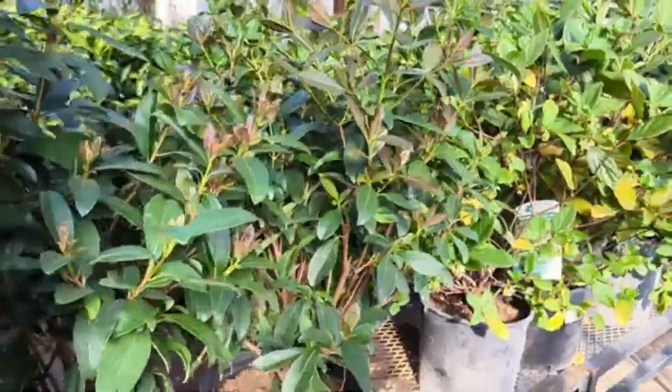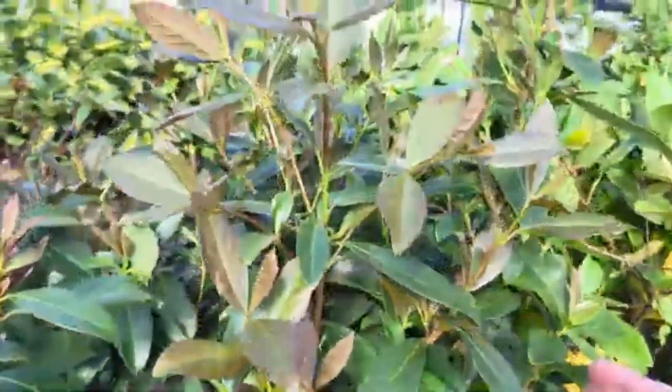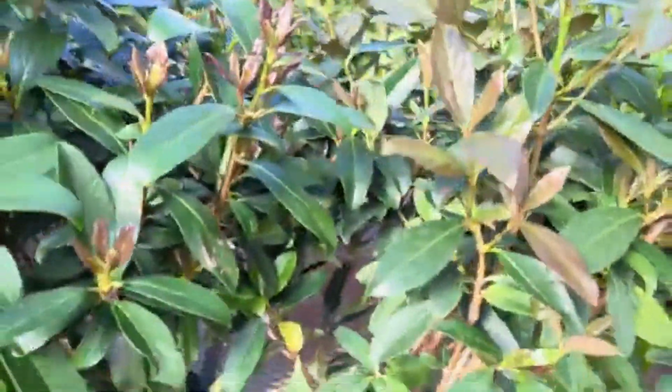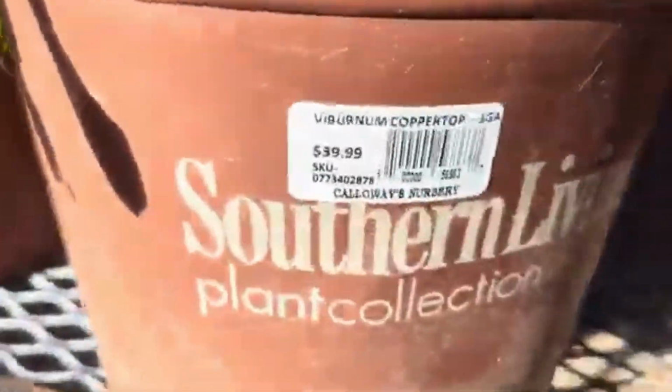Okay, moving down the line. This is another type of viburnum. I think it's called Copper Top. I have planted some of these. It was too dry though, where they were, and they weren't getting any supplemental water, and they died. So, Copper Top.